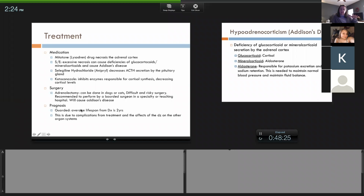Lifespan is kind of guarded. It depends on where they are in their Cushing's, early stage, late stage. Average lifespan is 2 years after diagnosis because of the effects that it has on the body. Sometimes it's complications from the treatment, from the necrosis, from the cortisol, and sometimes the effects of Cushing's on the other organs are also what can limit the lifespan. If it affects the liver and there's liver damage, that's not reversible. So again, treatment available, may not get a long life.